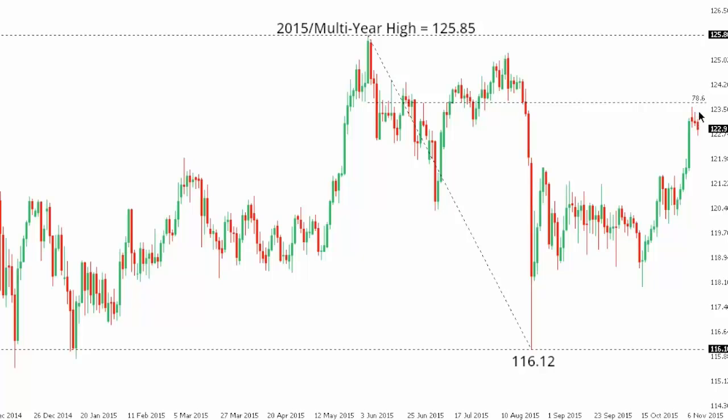could be looking for a lower top ahead of what should be a bearish resumption back down towards those recent lows. A break and close back above the recent high around the 123.50 area or 123.60 where the 78.6 fib is would open the door for a full retracement back towards the 2015 multi-year high at 125.85 and significant gains beyond that further up.